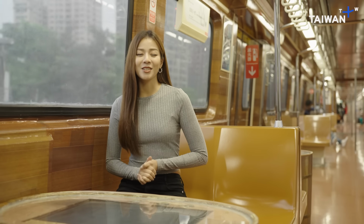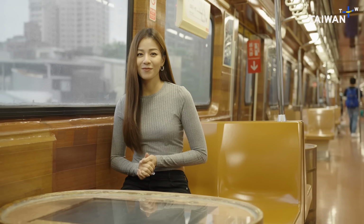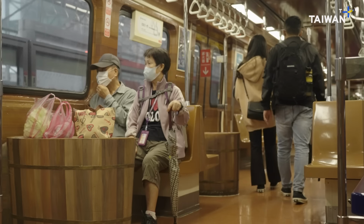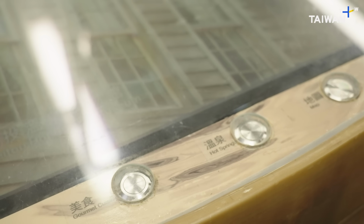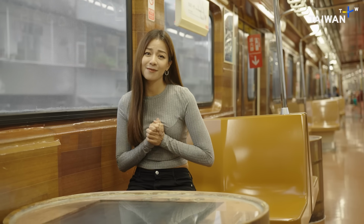The next carriage is 2399, which is the well-known hot spring train. Look, both the seats and the walls are all wooden colored, and it also combines hot spring elements. Inside the train, there's a monitor showing hot springs and local food in Beitou. This makes me want to take the MRT to a hot spring resort.